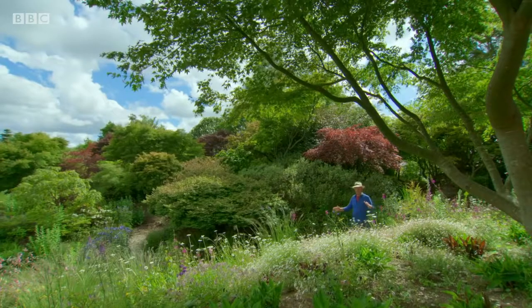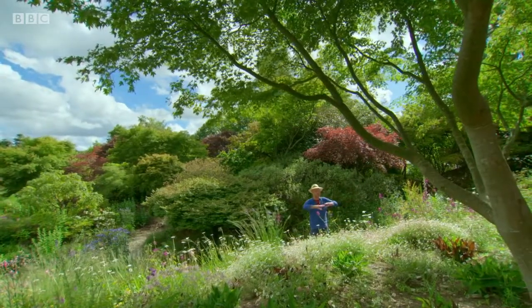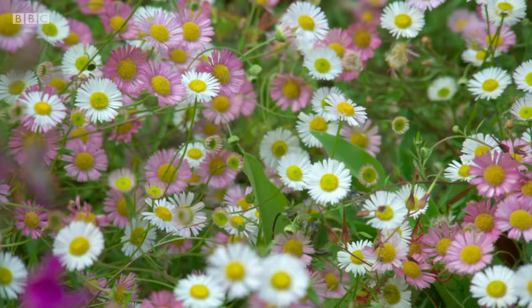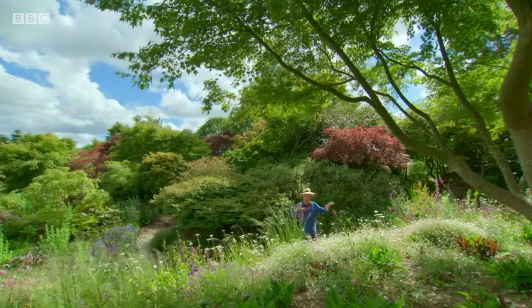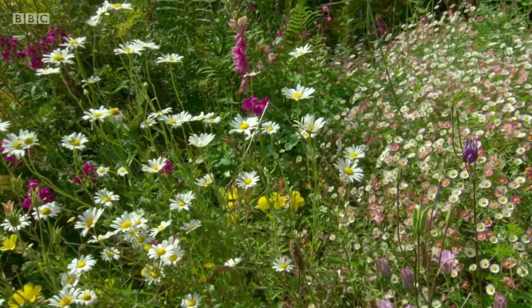The level changes that Keith put in has done really interesting things for the planting. So on this bank, we've got lots of low-growing plants, which would, if they were just in the border, be pretty much below knee level. You'd be looking down on top of them. But on a bank, we see it in a very different way. The tapestry of plants at eye level.